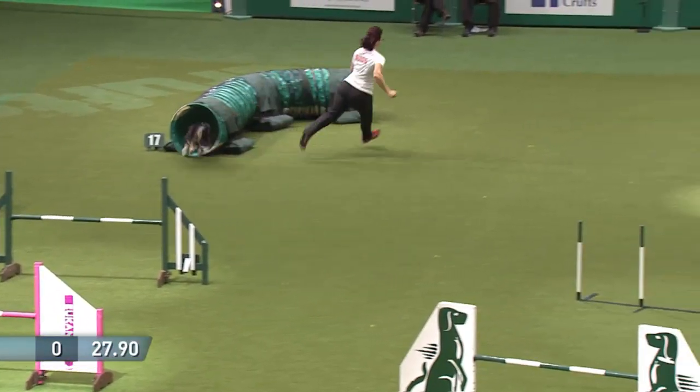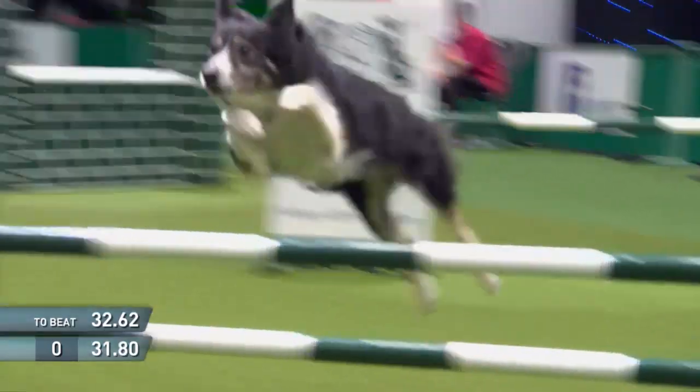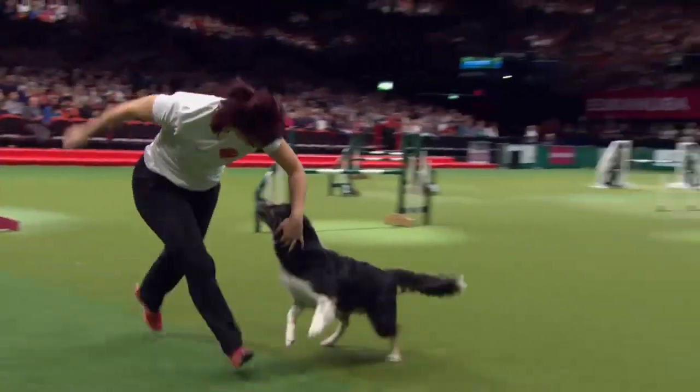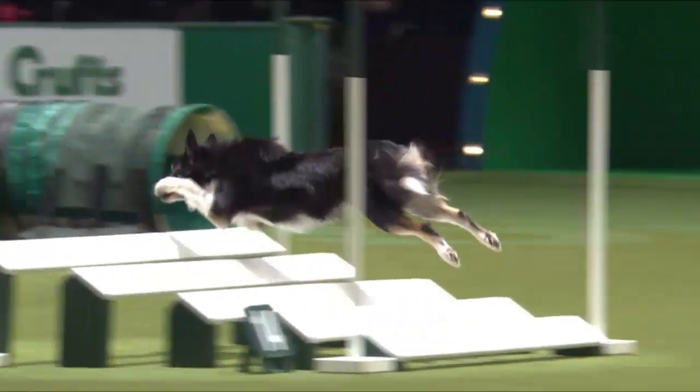She's gone the far side to pull the dog away, possibly from 12 and also the other tunnel. And at the moment, it's working well with 3 to go. Give them a round of applause. They're coming down this line now. Last one to go. Yes! 32.65 for Anita and Jolly. Takes them in 2nd place. Well done.